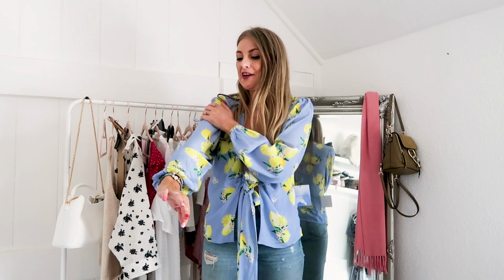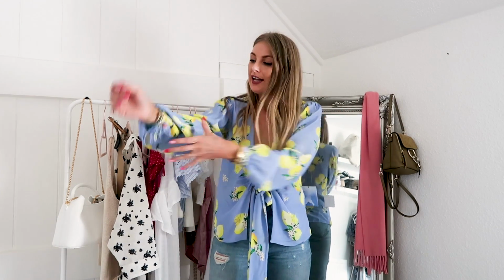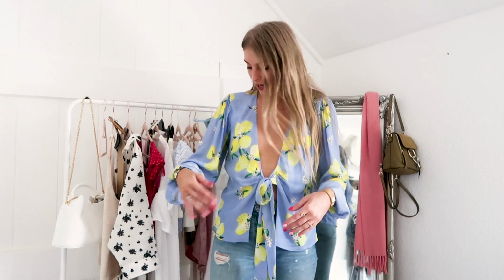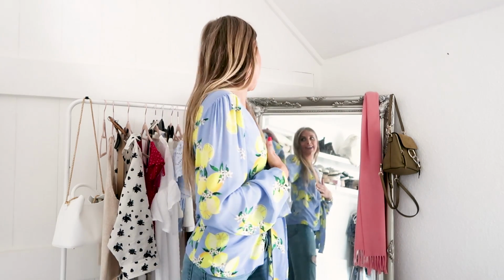So another thing I want to show you that I got from Revolve is this top, which is beautiful. They have it in a few different prints and things, but it's so soft. It's got this billowing sleeves, and I love the deep V and the fact that it just knots here. I think it's so sexy, but because it's covered up everywhere else, it doesn't feel too OTT. I think it looks so nice with white jeans in the summer. And I just got rid of blue jeans, which I wasn't sure if it would go, but I actually really like it. And can we just appreciate that these two are a match made in heaven.